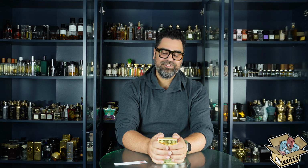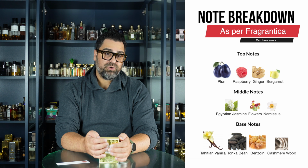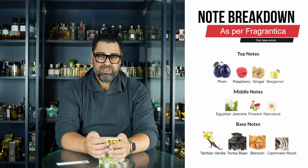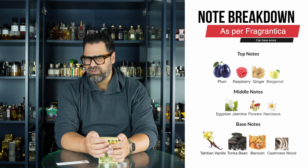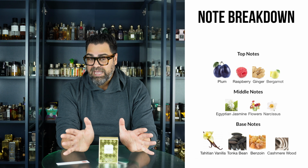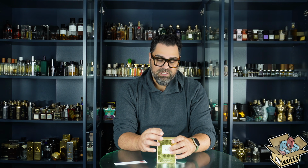Now, let's get into the note breakdown. An interesting note breakdown. Plum, raspberry, ginger, and bergamot up top. So we're going to take a look at plum and raspberries. It's going to be like a fruity, sweet thing. We'll see. In the middle, we got jasmine, narcissus. So we got some florals. And in the base, we got vanilla, tonka bean, benzoin. Oh, she's going to be vanillic. All three of those give out vanillic themes. So we could have a very sweet fragrance in front of me here, with cashmere wood to end it.